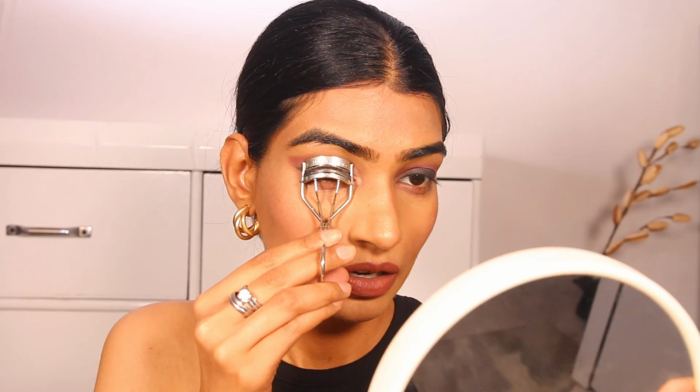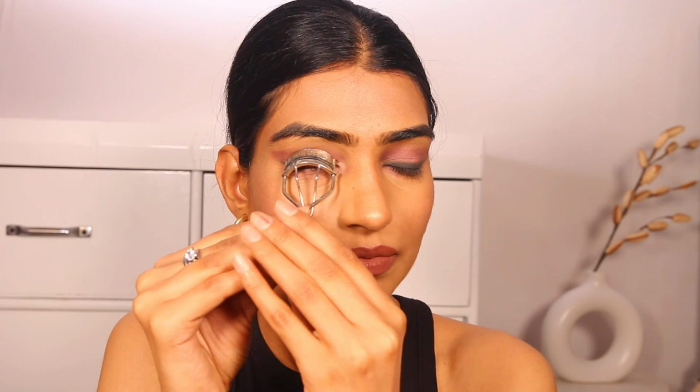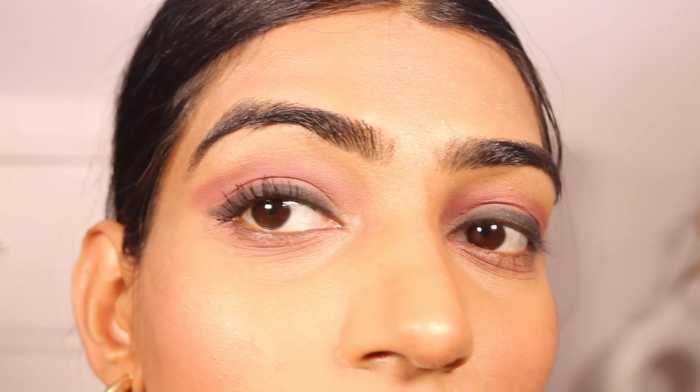After that, we are going to curl the lashes. It's very important to curl the lashes before applying mascara. And then I'm going to apply this NY Baby mascara. This was the first time, guys, that I was trying this mascara in front of the camera, and believe me, it took my breath away. I was really stunned by how beautifully it helped in curling the lashes. Also, it is not waterproof, and still it gives such a nice hold, because I was using a mascara from L'Oreal a while ago, but this is going to be my new affordable favorite.